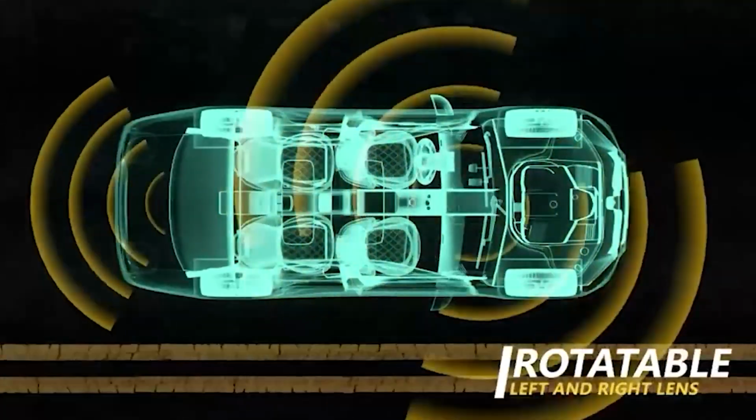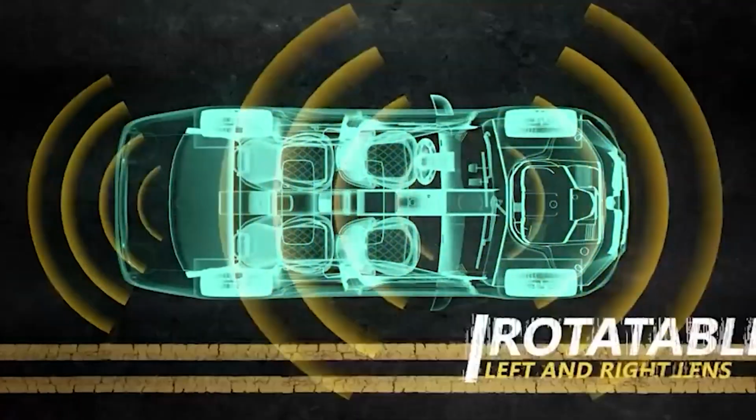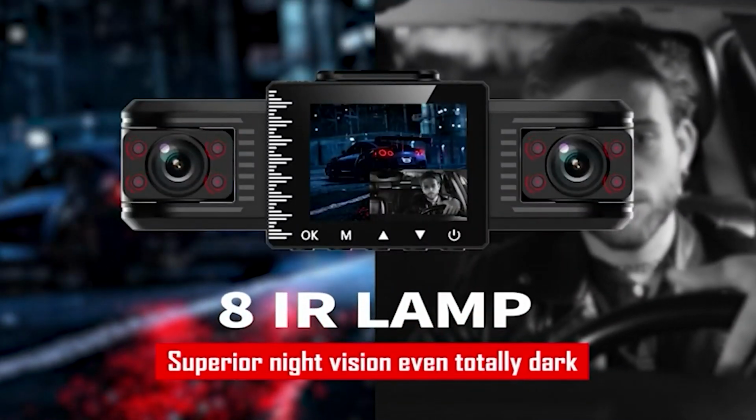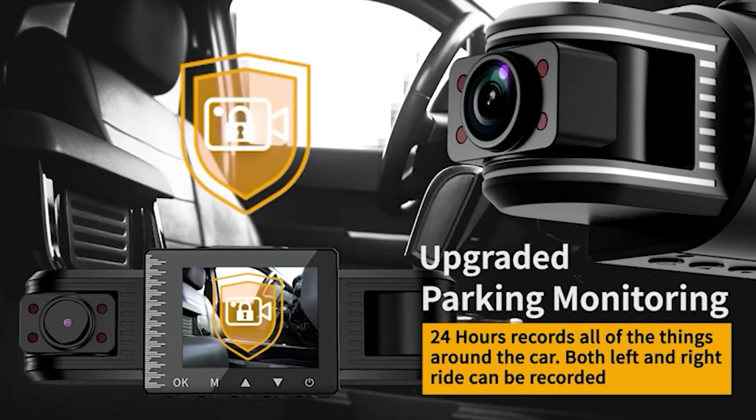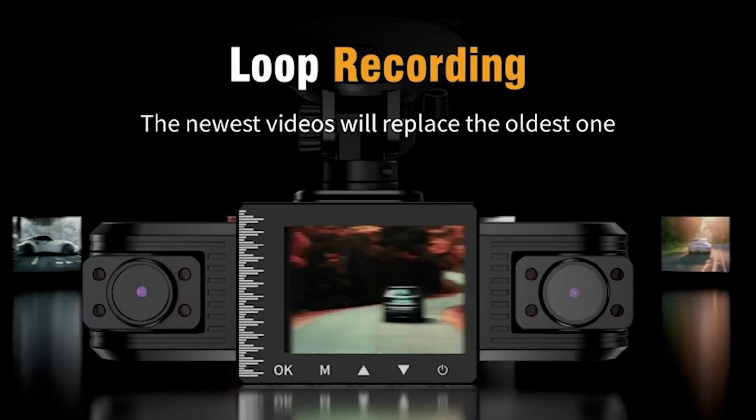Overall, the Tone Pro dash cam is a top-notch choice for anyone looking for a reliable and high-quality dash camera. With its excellent image quality, adjustable lens, and 8 IR lamps, it provides the ultimate in peace of mind and protection while on the road.